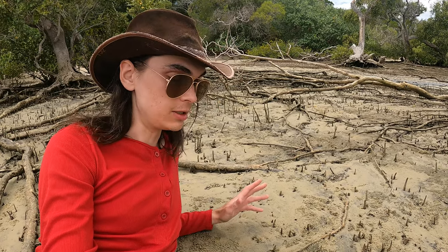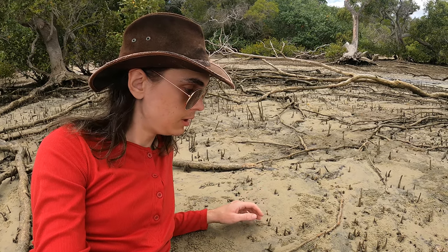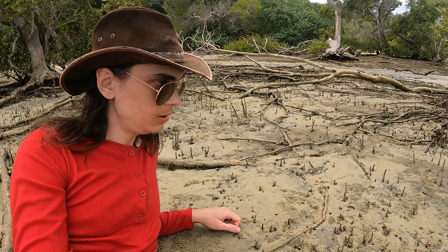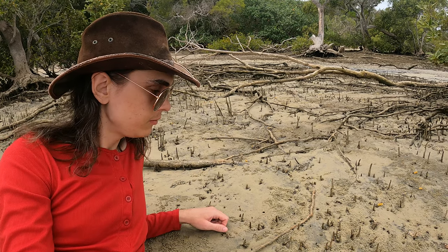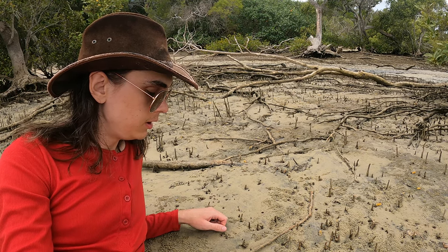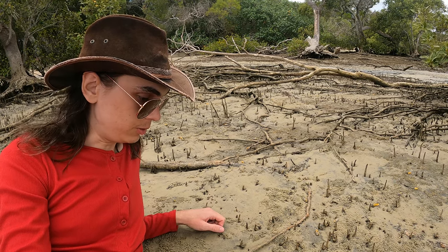If I can remain still enough, we might be able to see some of these crabs coming out of their holes. You can see these crabs. They have one really large claw that's orange. And as long as you keep still enough, you'll be able to see these amazing crabs. They're very wary of any movement. Any movement spooks them and they'll go right back down their holes.